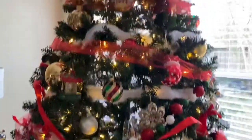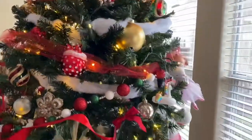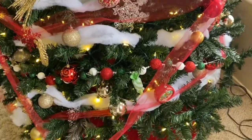Fun fact, these red, green, and gold ornaments are actually thrifted from the Goodwill, and I found them in the middle of summer, but I thought they were so pretty, and they were like a dollar, so I had to get them. I just love them.